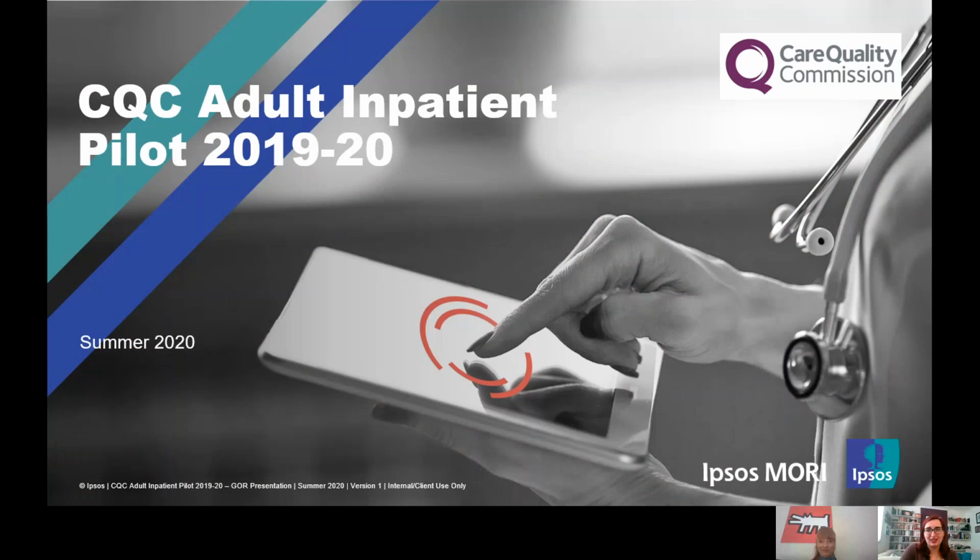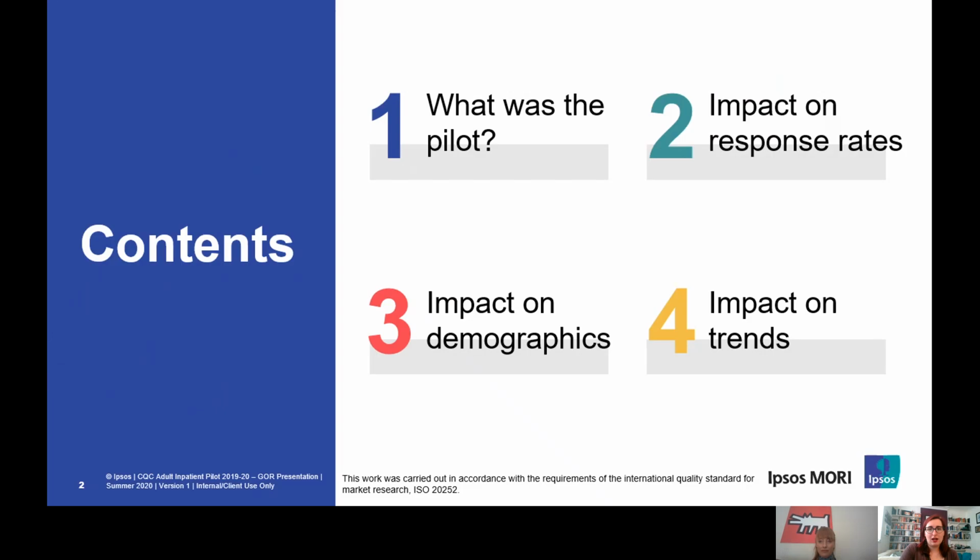I'm here from Ipsos Mori with my colleague Tamitha Webster from the Care Quality Commission, and we're here to talk to you today about the Adult Inpatient Survey pilot, which we did in 2019-20, looking at moving a postal survey over to a push-to-web design.